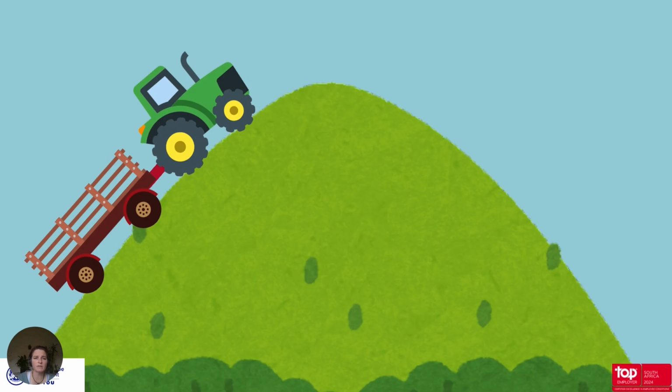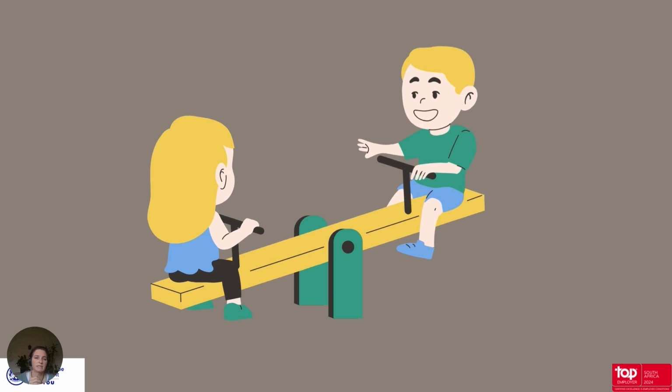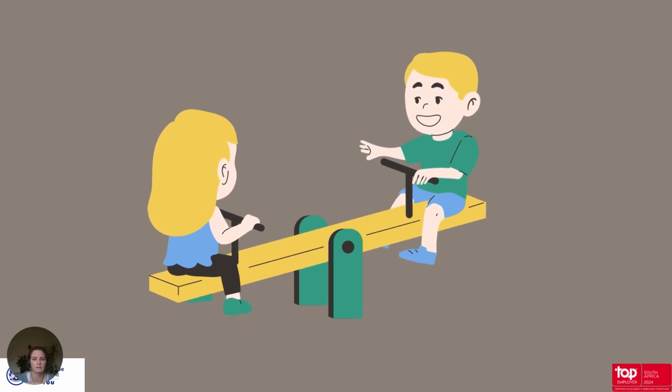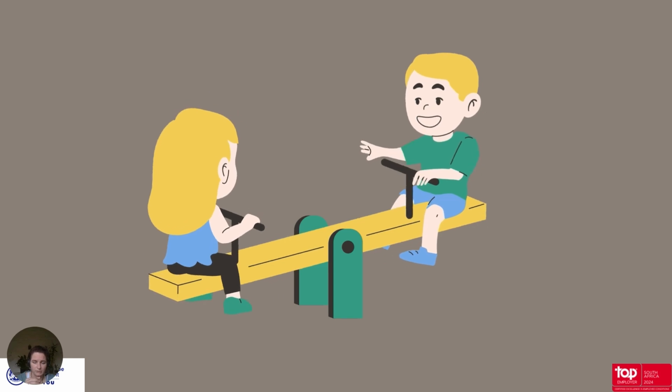So let's talk a little bit about correlation. There are basically 2 types of correlations. The first type is a positive correlation, and you can view it almost like a tractor and a trailer. When one goes up, the other one follows and also goes up. And when the one goes down, the other one goes down with it. The second kind is a negative correlation, and you can think of that more in lines of a seesaw. When the one parameter goes up, the other one goes down.